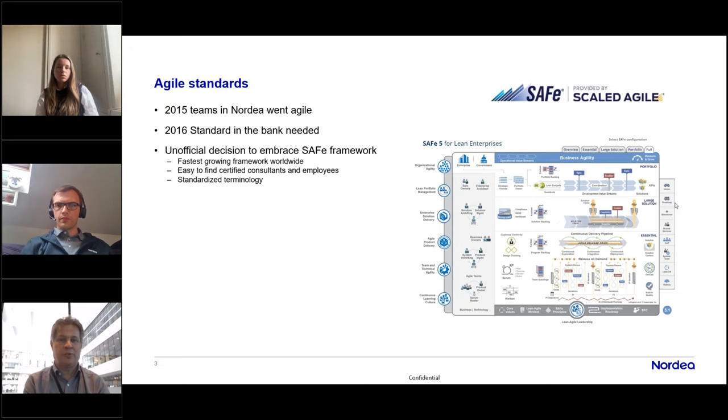Reasons for that were basically that it was the fastest growing framework worldwide. So we are hiring a lot of consultants into Nordea. And if you have one standard that is really widespread, then it's easy to find certified people and to make sure that you understand each other and talk about the same topics. So that was one reason. And the standardized terminology on its own, also within Nordea, makes it easy to join efforts with other teams in other areas, because you're basically having the same understanding about the process and about all the terminology.